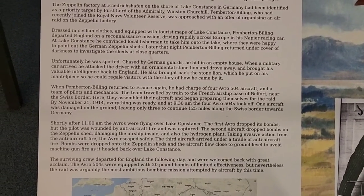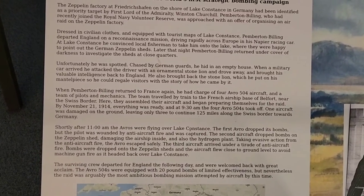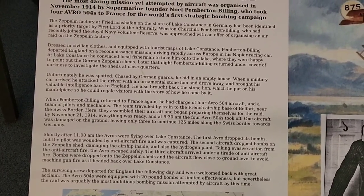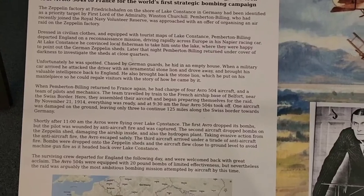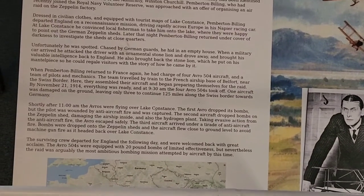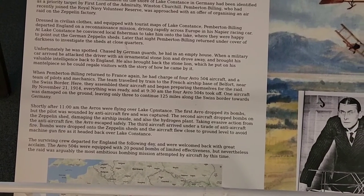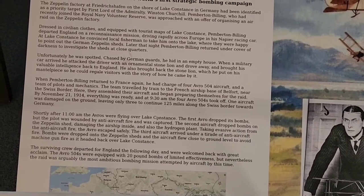The third one arrived under a bunch of anti-aircraft fire. The bombs were dropped onto Zeppelin sheds and the aircraft flew close to the ground to avoid machine gun fire, then headed back over Lake Constance. Surviving crew headed to England the following day and were welcomed back with open arms. They were equipped with 20-pound bombs of limited effectiveness, but it was still a turning point.